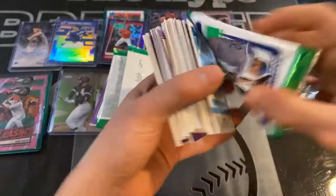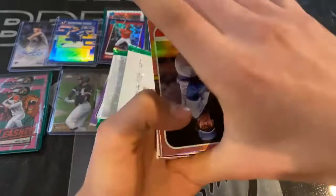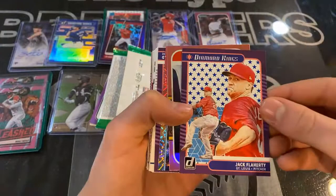Chris Bassett for the Oakland Athletics, Joey Votto, Paul Molitor for the Brewers, followed by a Mondesi for the Royals, Fergie Jenkins, Pink Hollow, and Pink Fireworks. And it's going to be Mike Trout again, Elite Series Mike Trout. Been seeing a lot of nice Trout Pink Fireworks tonight. Yadier Molina, Ramirez Diamond Kings, Luis Roberts, Papelbon, Paul Goldschmidt, followed by a Diamond Kings, Blue Star Jack Flaherty for the Cardinals, Pink Hollow Steve Garvey, and a Luis Robert Pink Fireworks, trending Pink Fireworks.